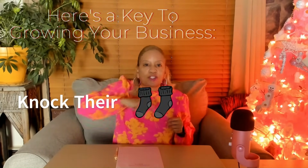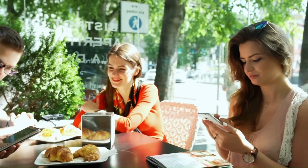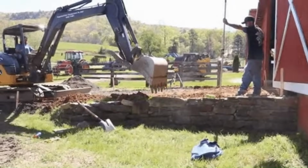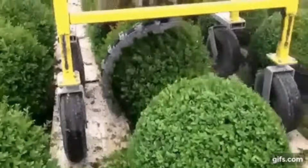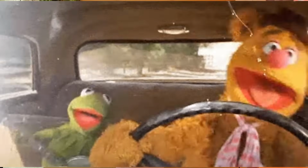Knock their socks off with your service. Happy customers are chatty customers, and word of mouth is your best friend. Do a great job, and they'll tell their friends, who'll tell their friends, and so on and so on. As the cash starts rolling in, consider upgrading your tools. This lets you do more work and do it faster and more efficiently, and offer even cooler services. Be smart about your schedule. Line up jobs in the same area to save on travel time and cost.